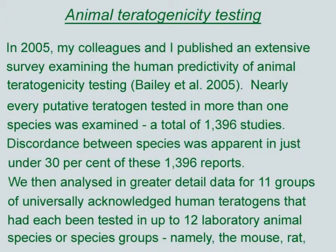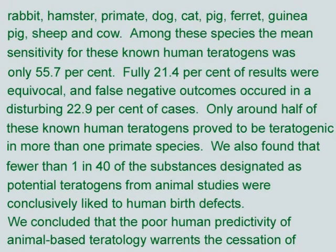We then analysed in greater detail data for 11 groups of universally acknowledged human teratogens that had each been tested in up to 12 laboratory animal species or species groups, namely the mouse, the rat, the rabbit, the hamster, primate, dog, cat, pig, ferret, guinea pig, sheep and cow. Among these species, the mean sensitivity for these known human teratogens was only 55.7%. Fully 21.4% of results were equivocal, and false negative outcomes occurred in a disturbing 22.9% of cases.